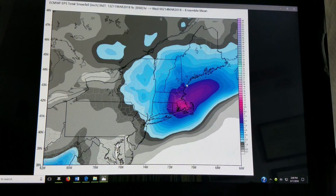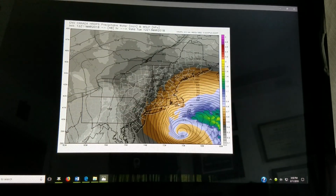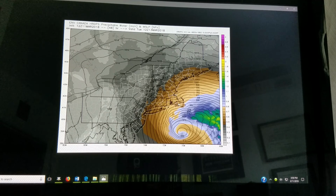Here's the European ensemble. You can see by Tuesday evening, this area here in purple is 6 or more, and then you can still see here in southeast Mass there is an area of, I don't know, 10, 11 inches, and that's an ensemble mean of all 51 members. So with this thing being so far out, this is still a decent shot, but not as bad as it could be if the high-res Canadian comes to fruition.